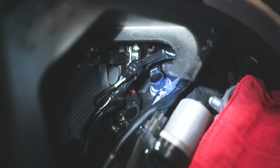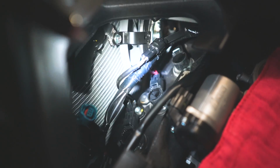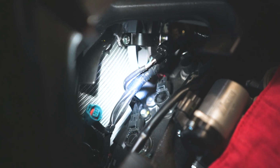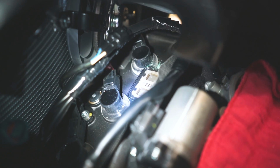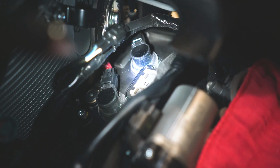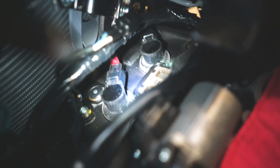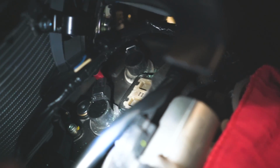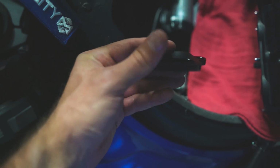All right, so here's what we're working with down here. As you can see, these wires right here were the ones that were clipped onto the hoses that we just took off. And you can see where we're gonna be putting the block off plates. So there is the right side, and then over here is the left side. Now you see there's like a kind of goldish plate there. That is staying on.